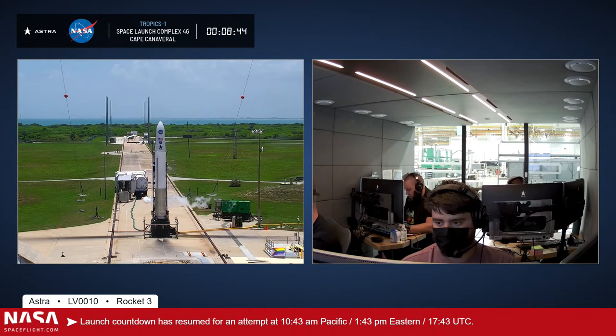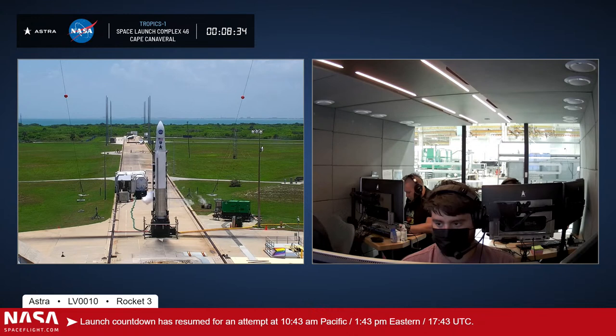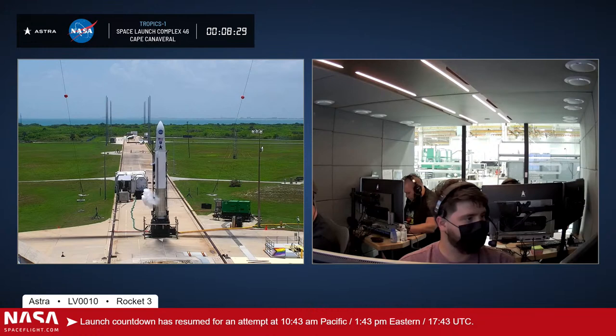Red Lead, go. FTS, go. GNC, go. Athena, Athena is go. FAO, FAO is go. CDH, CDH is go. Tango, Tango is go. Astra Safety, Safety is go. Astra Flight is also go.